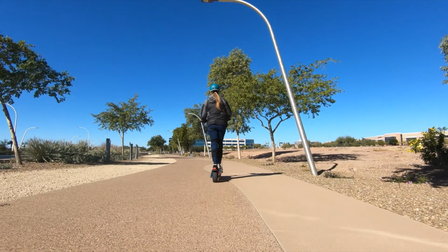And I don't feel like I'm gonna fly over the handlebars or fall off if I hit a little tiny bump, which happens all the time. So I've told you the good things about the Varla Pegasus, and now we're gonna head to the keeping it real section where I tell you what I really think, what are the cons of the Varla Pegasus now that I've been on it for about 200 miles.